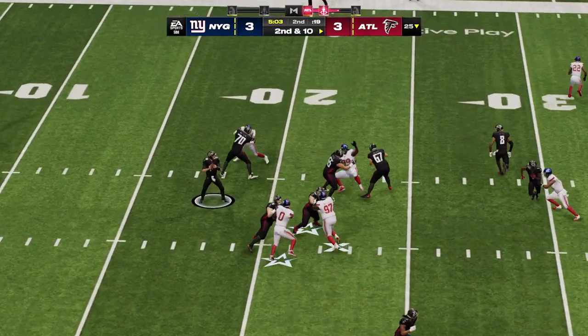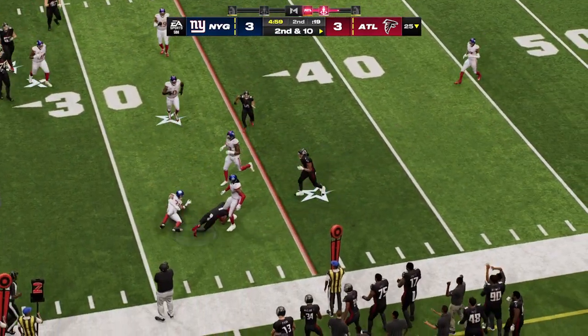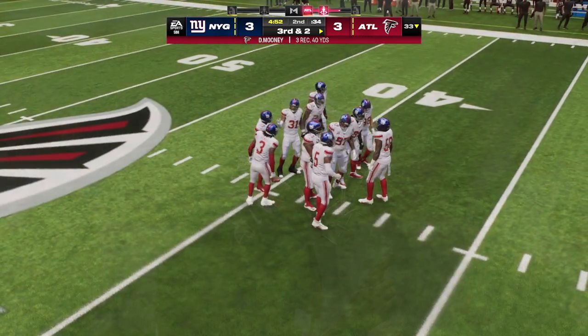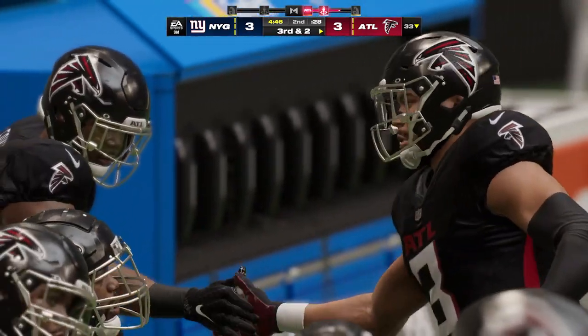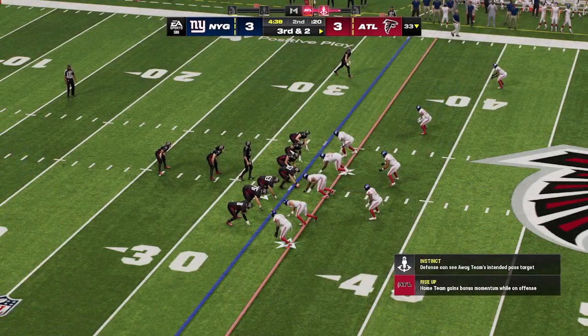From the shotgun, it's Cousins. That's complete to Mooney. And he's upended at the 33, following a good pickup of 8. Simple drag route here, lined up out left and tried to work his way back across the field. You probably saw me twitch there, partner, because I think he wanted the ball a little bit sooner. By the time he looked it in, the defender was right on him.